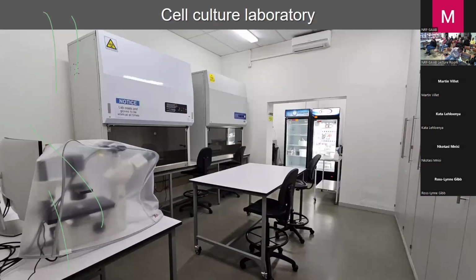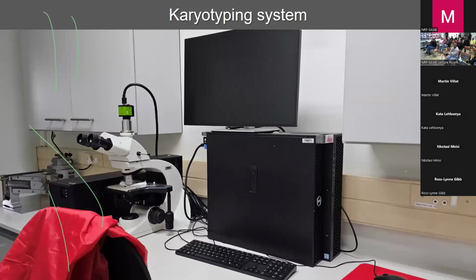We have a cell culture laboratory where we do the basic growing of the fibroblasts. So you start in a little petri dish, which is a tiny little piece of skin. Started in a petri dish, and as the cells grow, you passage them into bigger flasks, and eventually you freeze them. And also what's nice and exciting is we now have a karyotyping system. So we can look at chromosomes of various species.